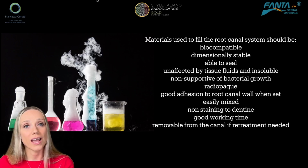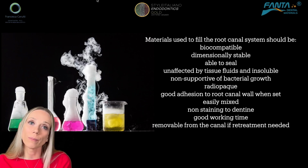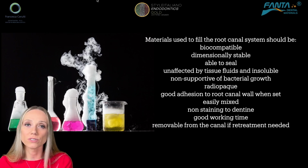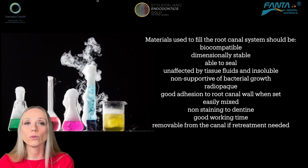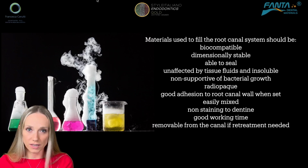And also, I don't want it to stain, because one of the main problems of some classes of root canal filling materials that we used in the past was discoloration. We had teeth becoming red, becoming brown, becoming dark due to the chemical reaction of the filling materials with what was inside of the tooth. And so we don't want this anymore.